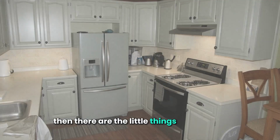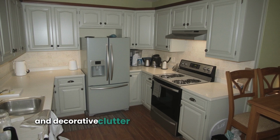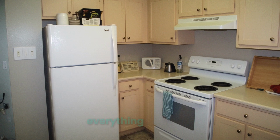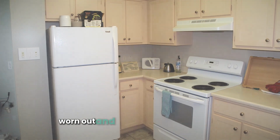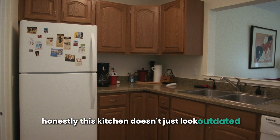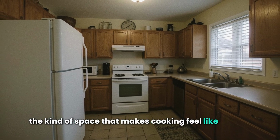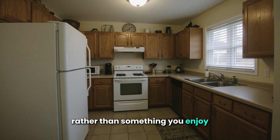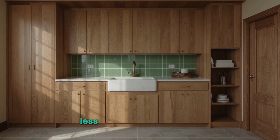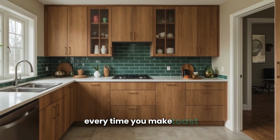Then there are the little things that add up. Old hardware, greasy cabinet doors, and decorative clutter that doesn't add any charm, just more visual noise. Everything feels heavy, worn out, and completely disconnected. Honestly, this kitchen doesn't just look outdated, it feels uncomfortable. The kind of space that makes cooking feel like a chore rather than something you enjoy. And when your kitchen looks like this, you're less likely to use it, less proud to invite people in, and probably dreaming of a remodel every time you make toast.